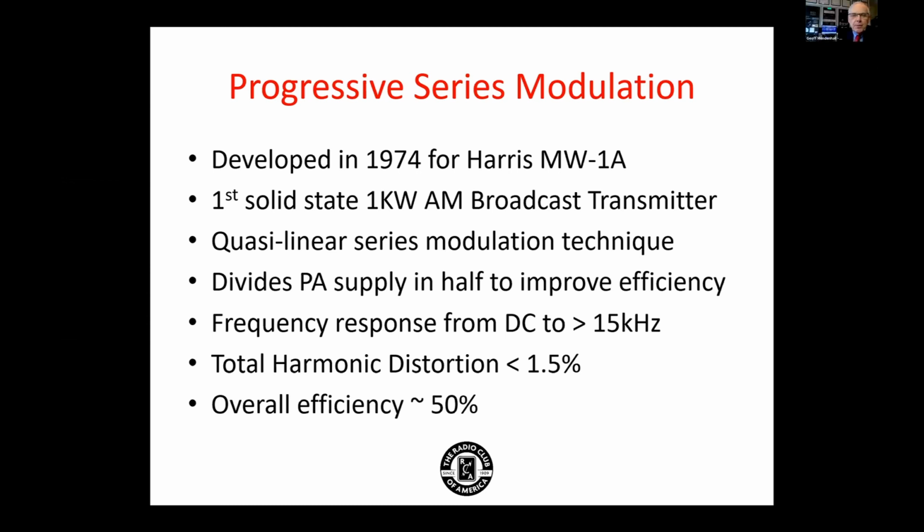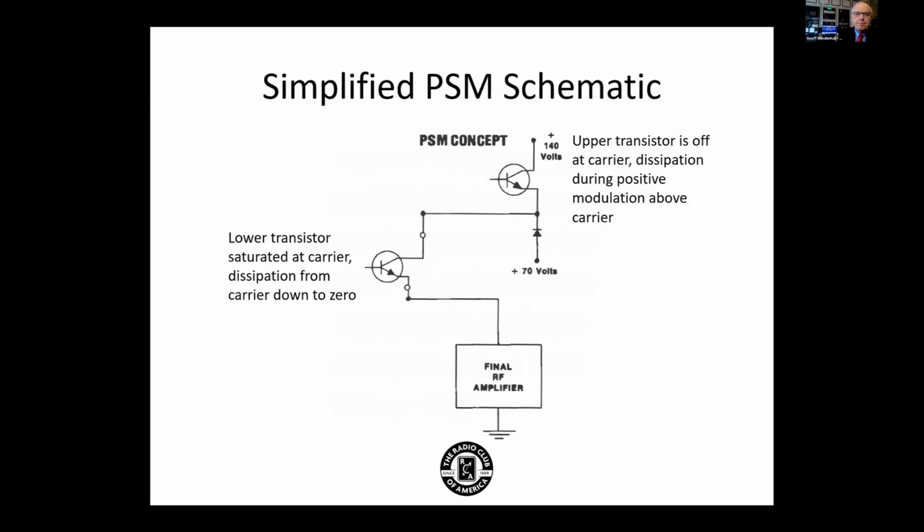This was done to improve efficiency, the frequency response. So this was literally from DC to 15 kilohertz. There were no magnetics involved, so no limitation there. And the total harmonic distortion was less than 1.5%. The overall efficiency was fairly good, about 50%.